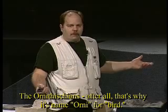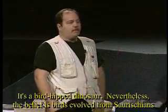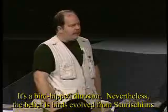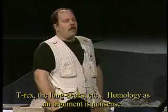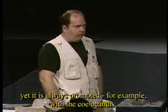The ornithischians. After all, that's why it's named orni, for bird. It's bird-hipped dinosaur. Nevertheless, the common belief is that birds evolved from the saurischians, T-Rex, the long necks, etc. Homology as an argument is nonsense, yet it is always promoted.